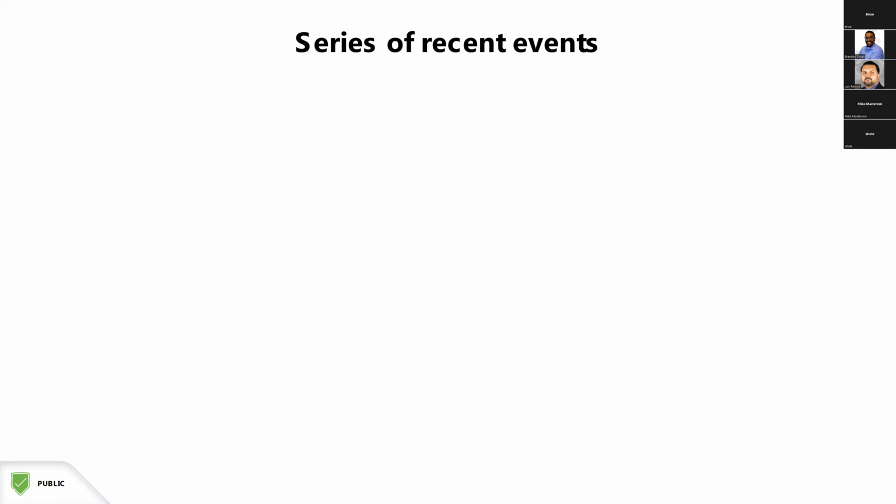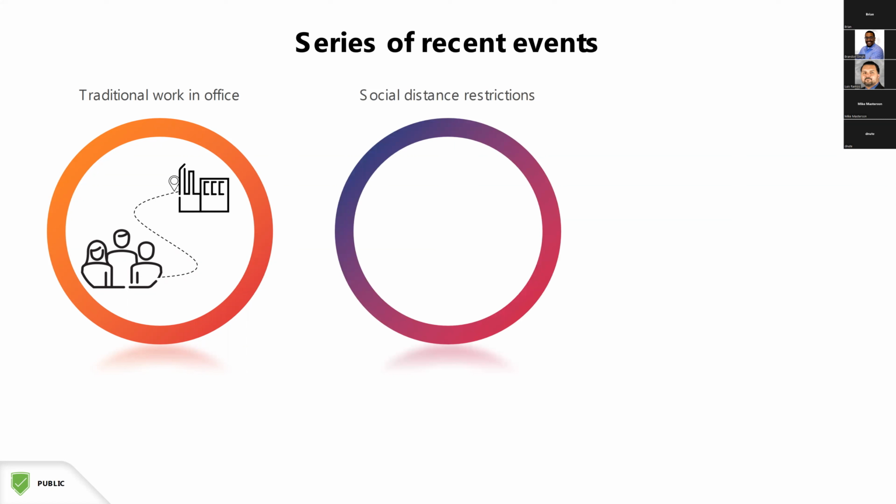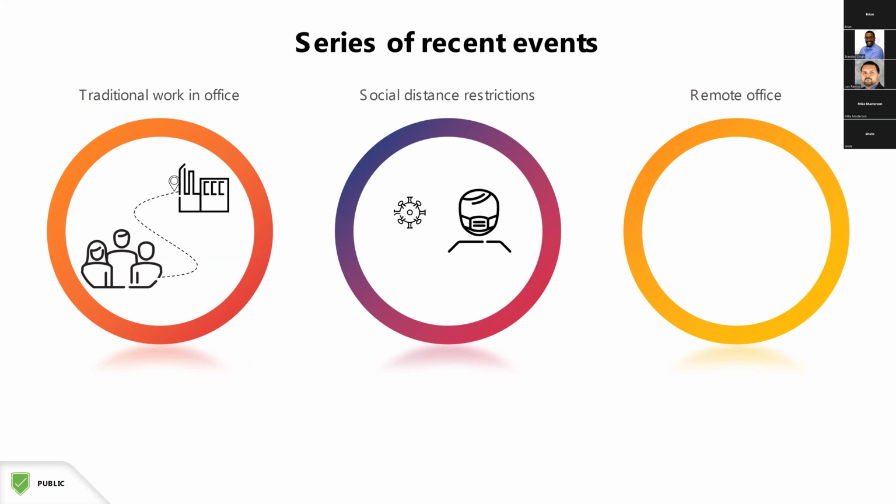So remote access solutions, series of events of how we've gotten here. 2019 and previously, it was a traditional work in office or go to the facility, go to the plant to do your daily functions of work. And then COVID happened and we had our social distancing and times have changed. And since then, over the last 24 months or so, we've adopted a new philosophy with remote work, remote access becoming prevalent and how do we keep our efficiency, but still maintain guidelines that are currently in place.